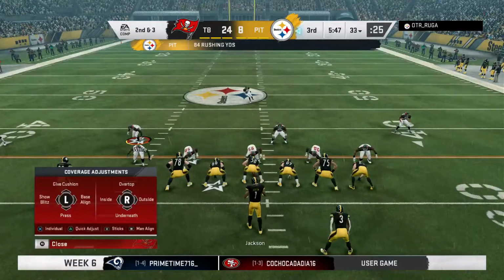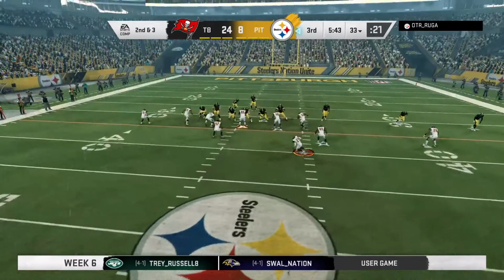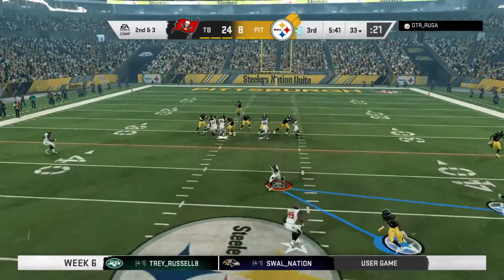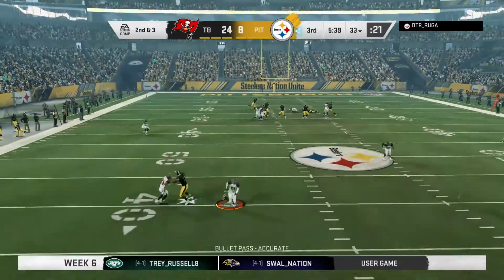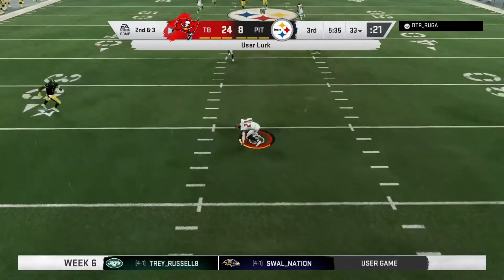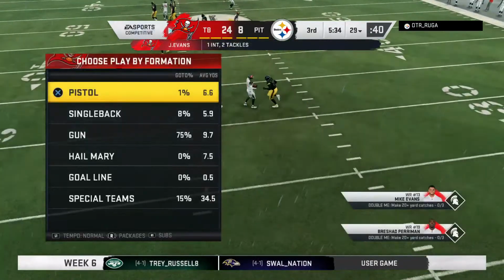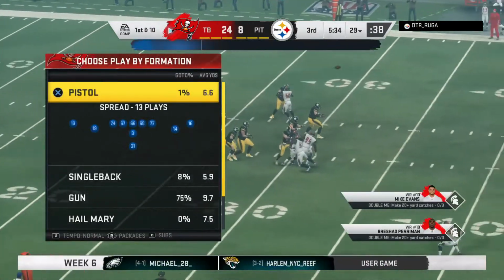Off the play fake. Here's Jackson. Going top shelf for Smith-Schuster. And his pass is intercepted for the 4th time today. Picked off by Justin Evans. And they will take over at the 29-yard line.